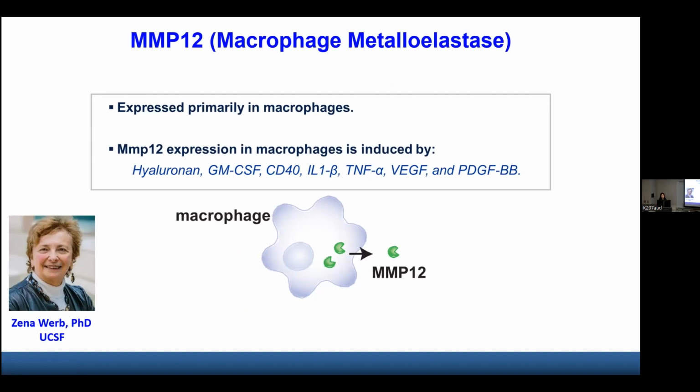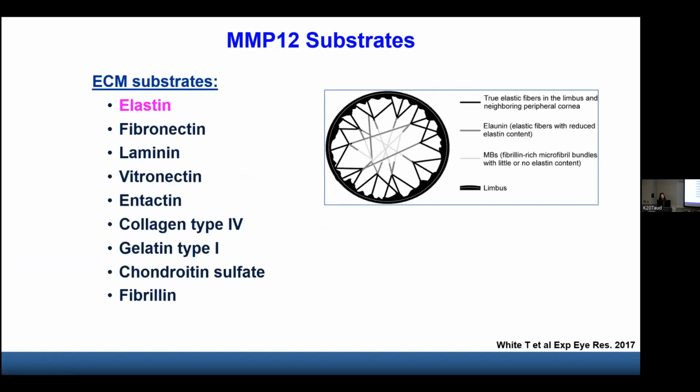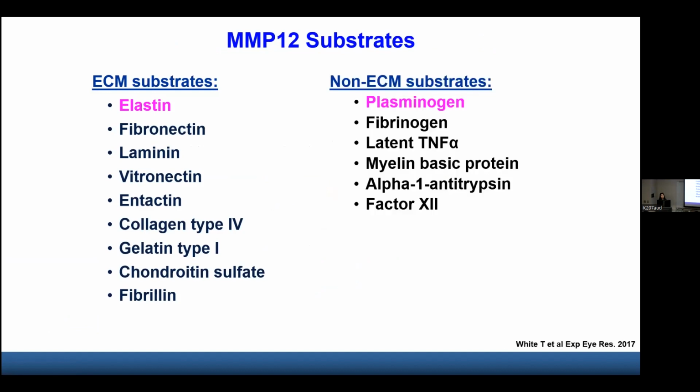MMP12 is expressed primarily in macrophages, and there are different factors that stimulate its expression. Even though it's called macrophage metalloelastase because it cleaves elastin, it also cleaves other ECM substrates as well. And as we know, there is elastic tissue in the cornea, so it's expressed in the cornea. But there are also some non-ECM substrates of MMP12, including plasminogen, which is an important factor in angiogenesis.